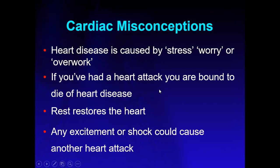So, some misconceptions in cardiac care. Heart disease is caused by stress, worry, overwork. If you had a heart attack, you are bound to die of heart disease. Rest restores the heart. Any excitement or shock could cause a heart attack. All these things are misconceptions.